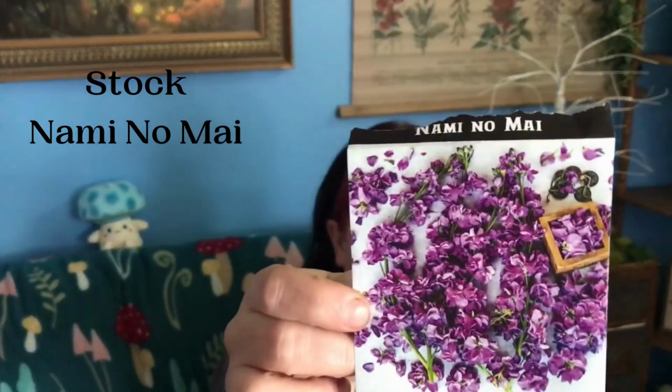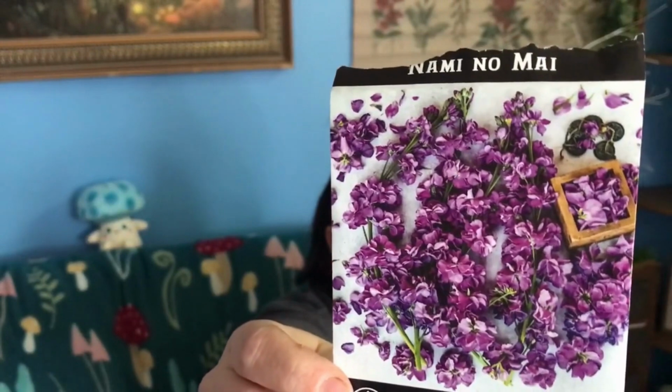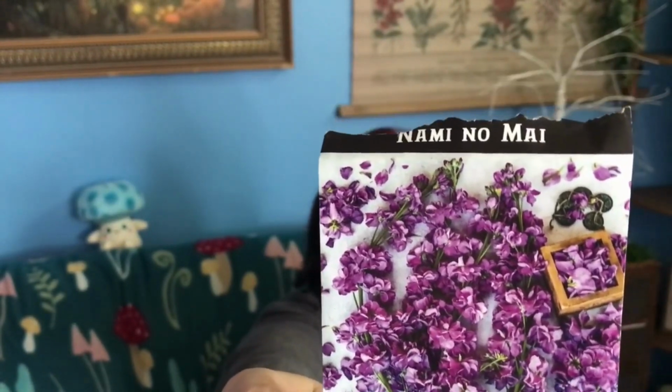It will also be my first year growing stock. I know most people grow these for cut flowers. I don't even know about cut flowers, so I'm just growing them for myself. I did hear that they only produce one flower per stalk. So that's fine. We'll see what happens. I just loved the color of this one. This is called Nami no Mai. And they do have lots of colors of this plant stock, which is an annual.